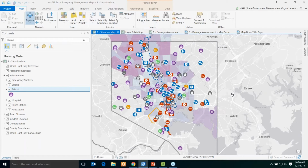I like to think of this solution as really the foundation to the house. This helps you get everything in order, get your data together, organized in a way that makes sense for the map products and applications that you need to feed in many aspects of the work that you're doing, whether it's blue skies or you're working towards responding to a situation. So this is an ArcGIS Pro solution.